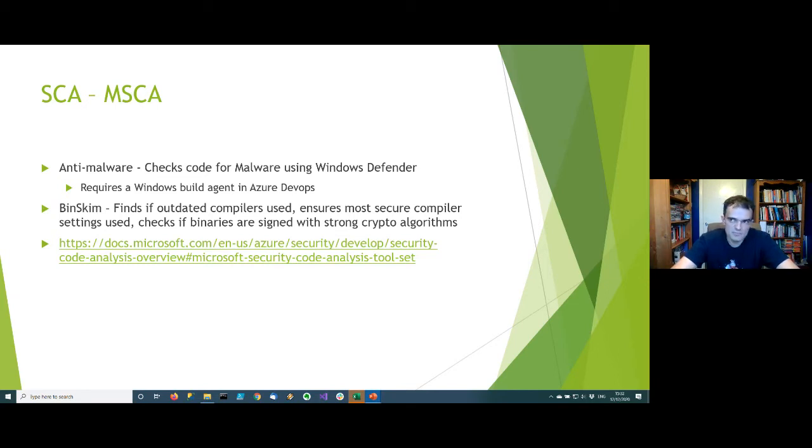And then BinSkim, so this is more like WPF applications where binaries could have been tampered with, and it checks whether the compilers used were outdated and they had the most secure compiler settings. That's if someone could tamper with those binaries or not.